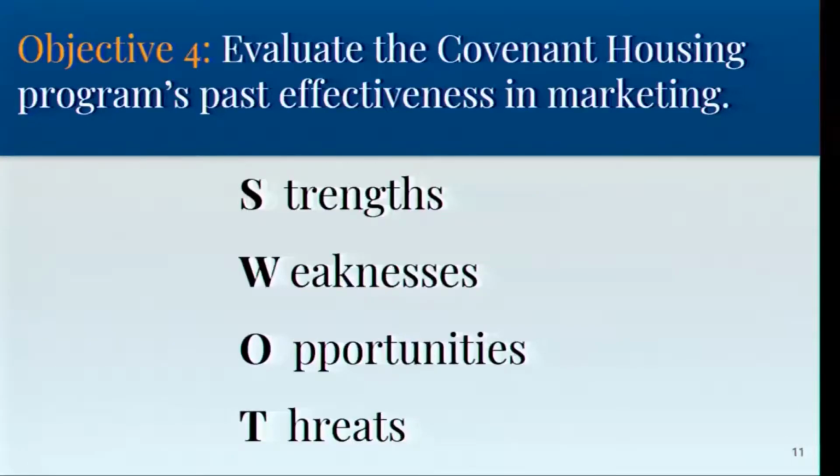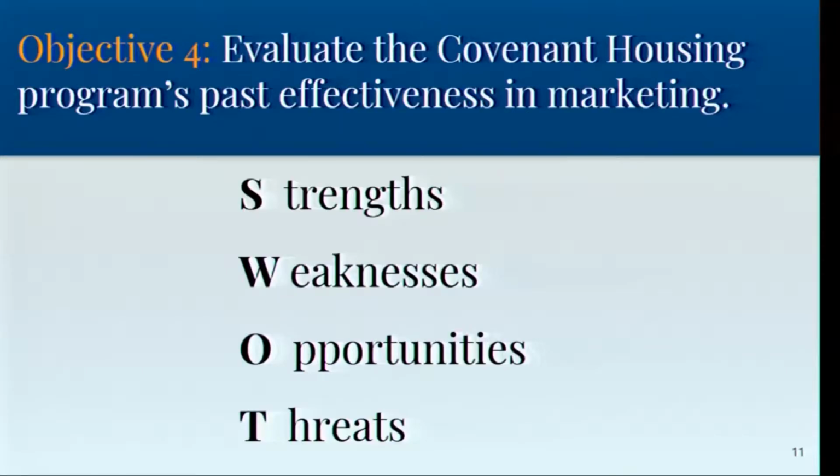All right, so our fourth objective was to evaluate Housing Nantucket's past effectiveness in marketing the covenant program. To do this, we performed what is called a SWOT analysis, which is a fairly straightforward way of looking at basically anything. You categorize it by its strengths, weaknesses, and then you look for any opportunities or threats that might present themselves. So in the case of Housing Nantucket and the Covenant program, we specifically looked at their online marketing.